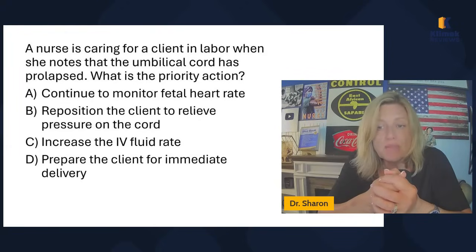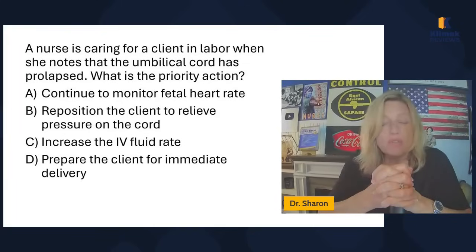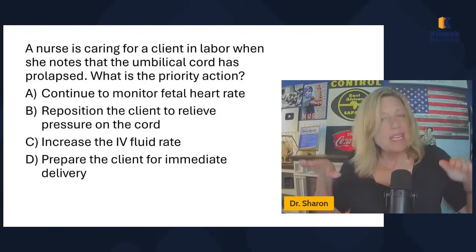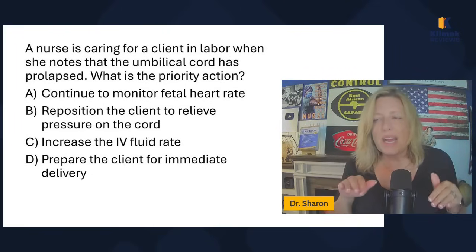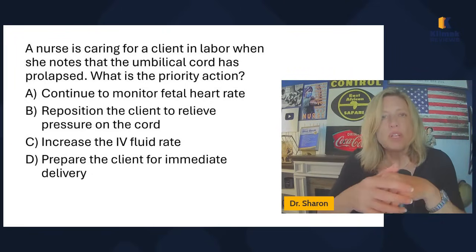Reposition the client to relieve pressure on the cord. Well, I definitely want to do that. Increase the IV fluid. I want to do that. Prepare the client for immediate delivery. Not necessarily. It may have to happen, but if I can get baby's head off the cord, we may not have to do that. So I'm going to have D be off. I'm crossing off D, and C, I want to do that, but I don't have to. If I can only do one thing, that's not the one thing I want to do. Okay. So I'm going to cross off C and D.